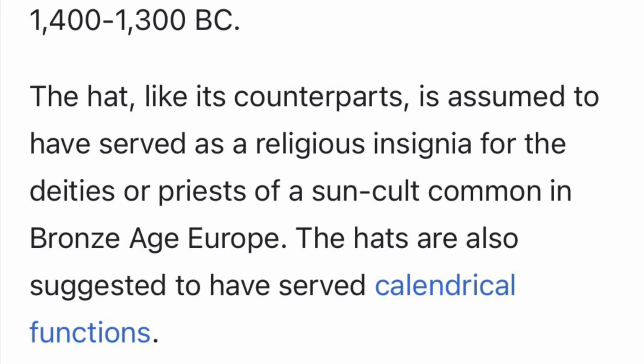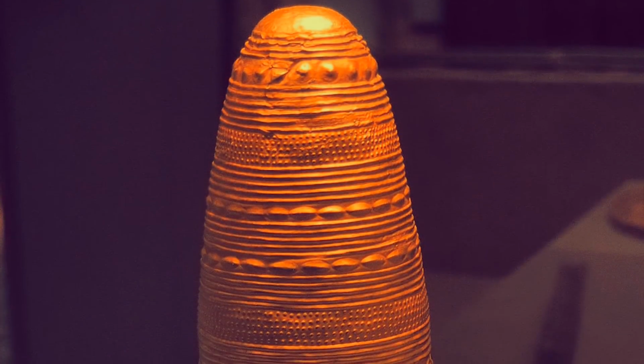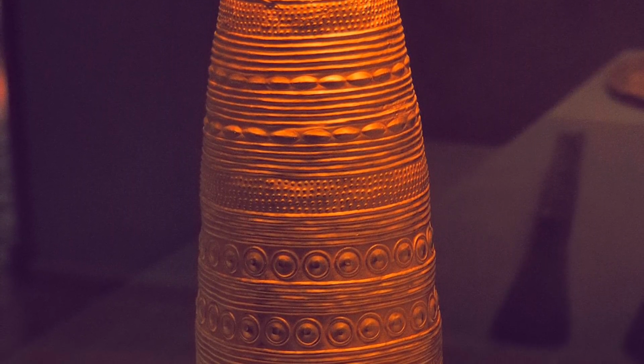Now, I didn't really know how that would be possible, so I read into it, and apparently each one of the circles on this hat is a day of the lunar cycle. So it counts for basically a day of the year. And somehow the wearer of the hat, or whoever was in possession of the hat, would be able to use this and use the sun and tell exactly what part of the lunar cycle they were at.